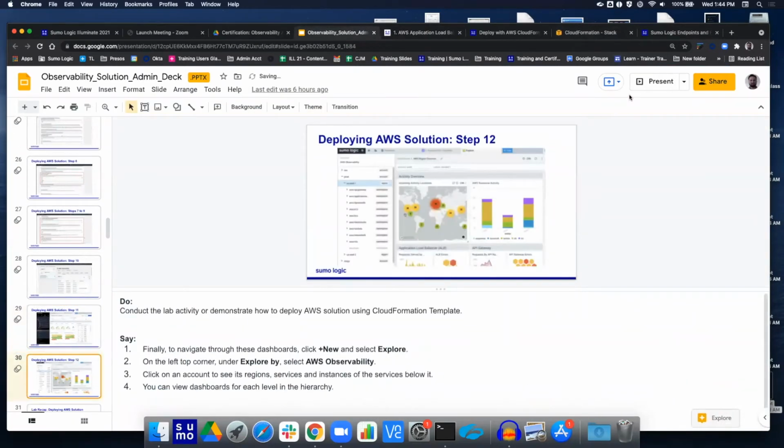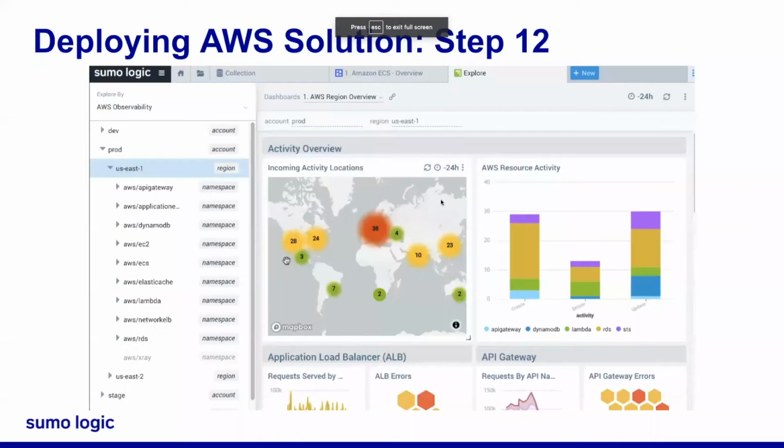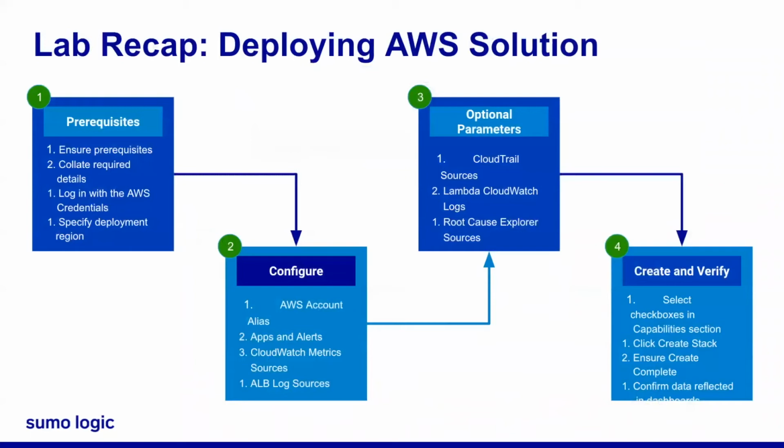Now why we didn't see it in the new place, we should have still seen it under the Explore tab. I don't know why not. I'll have to just troubleshoot that. I'm assuming it's just an error I gave you in instructions, but regardless, we were still able to see the graphical information. So the recap of all of that is as such.